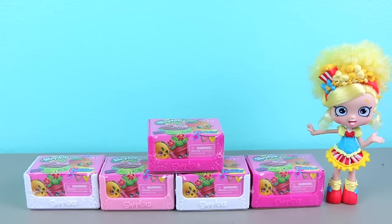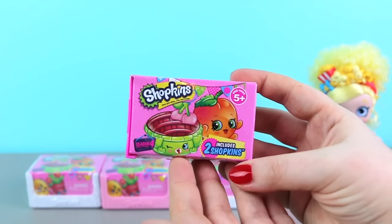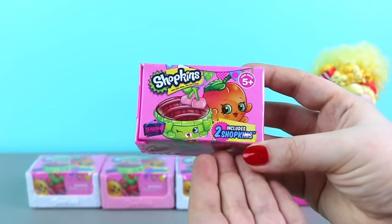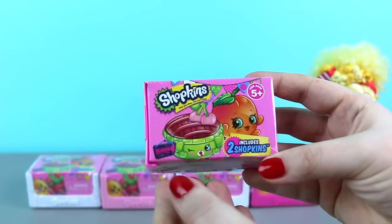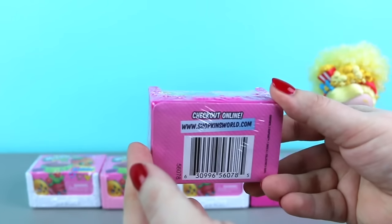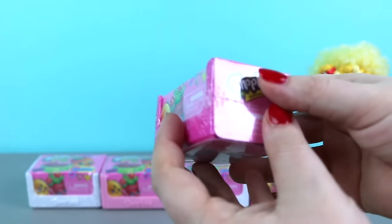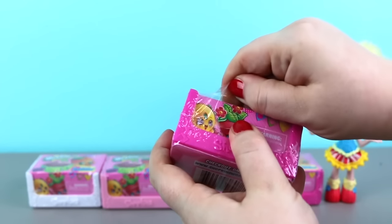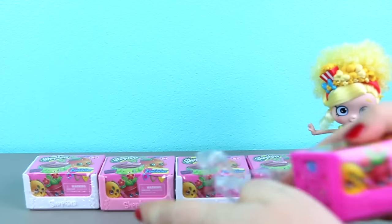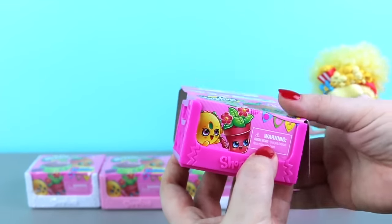All right. So let's go ahead. Let's start with our first box. So I'm just going to show you guys what the box looks like up close. It says Shopkins, ages 5 and up. It includes 2 Shopkins. And aren't those so adorable? It says Season 4 right down here. And they come in a little display case this time instead of a shopping basket. How cute. Okay, you guys, are you ready for this? I know I am. I am so excited. I was so thrilled when I found these at the store today. And I did find a case, but I only took 10. I left some for the other people.